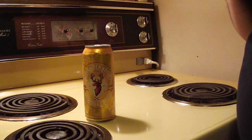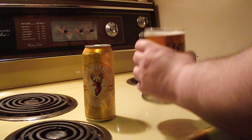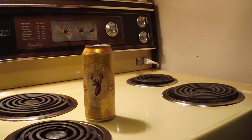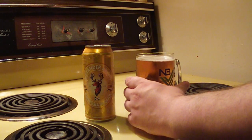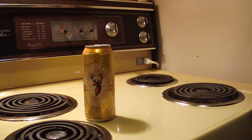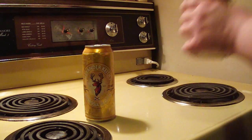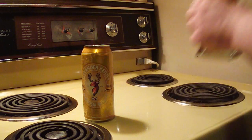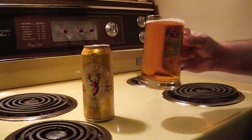Anyway, let's give it a sniff. The hop aroma is rather faint. They advertise it having a floral hop aroma, but it's sort of a Saaz hop aroma like you would find on Pilsner Urquell, or even in certain other brews. But really, it smells like a mixture of corn pops and a hint of caramel malt. There's almost no smell coming off of that beer at all. I don't detect any kind of floral aroma. Maybe a hint of it. I'll take another look at it when it's down a little bit.